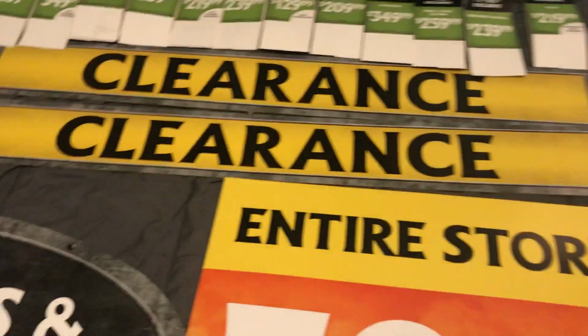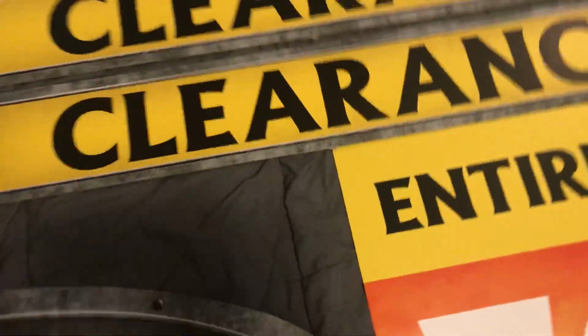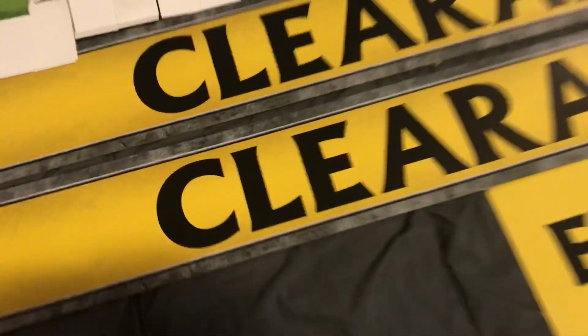So the next one is the clearance signs. I only asked for one, but the worker had two, so she gave me both of them, and they are really, really long. Once again, will look fantastic in the office. I don't know what I'm gonna do with the second one. I could figure out something.